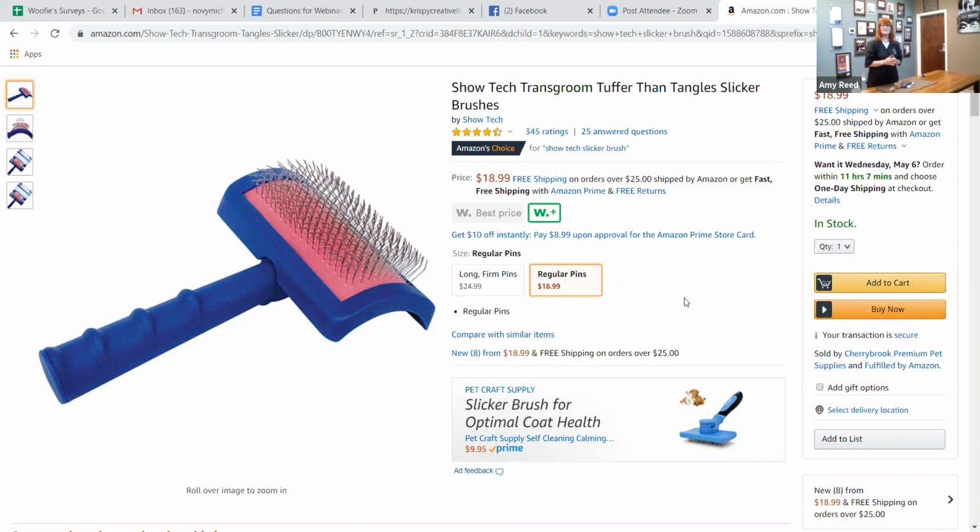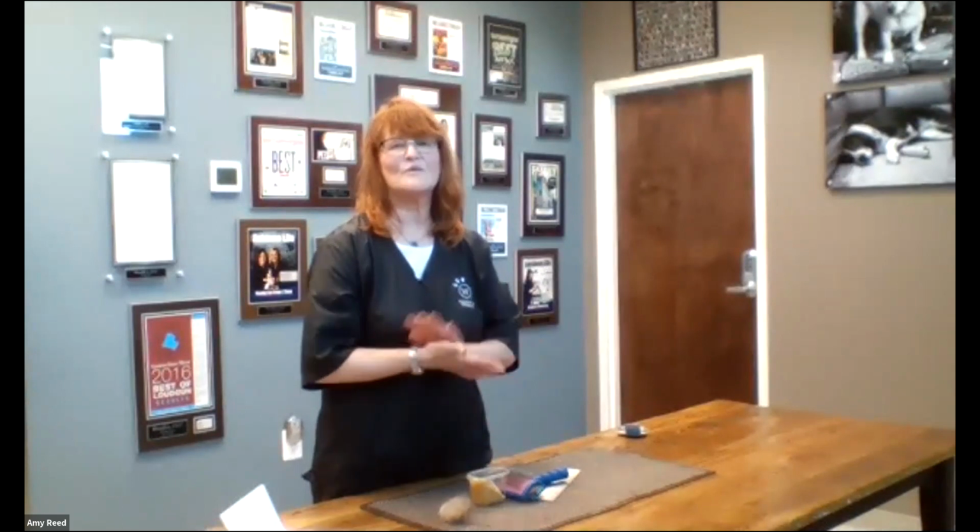The regular pins are very, very gentle, but do an amazing job. I use that brush on every single dog I groom. I don't ever switch between brushes. So it's a really excellent brush to use for everybody. And perfect for mats, dematting. And you can use it on yourself, it won't hurt.